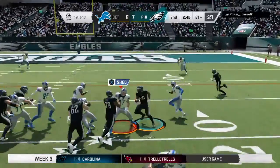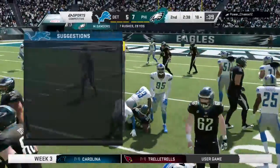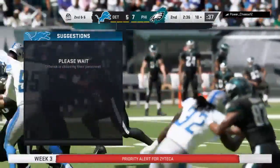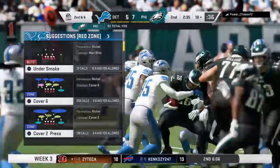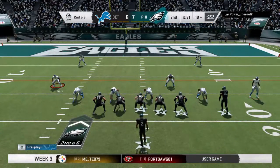On 1st and 10, it's Sanders. And he's got 4 down inside the 20 to the 18. I think you mentioned in the opening drive that these guys needed to establish the run, protect the young QB. Actually wrote that down, believe it or not. So how would you assess things so far?